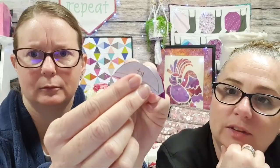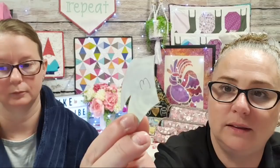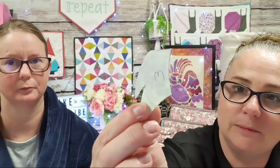So you can see there that Bec is cutting. Hang on, we'll just get it to focus. There we go. So you can see there that Bec is actually cutting on the outside of the line. If you cut on the line, it doesn't matter. But yeah, you just cut on the outside of the line. So I've cut mine out and you can actually see the black line there.